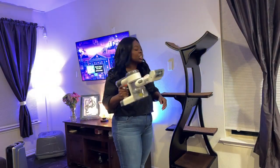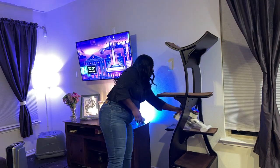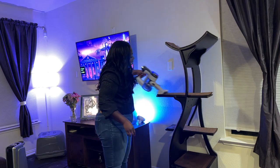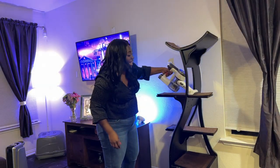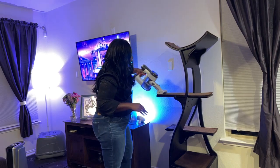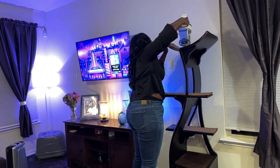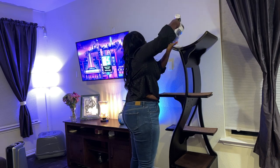So next, I'm actually going to vacuum these pieces very quickly. Again, it's super easy. I'm actually picking up a lot of nails right now, like they're actual fingernails, because they fall in. And lastly, we've got this area.